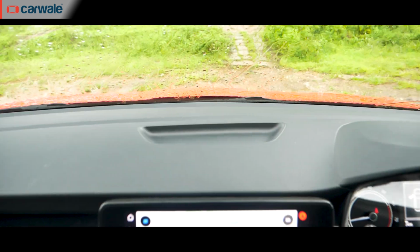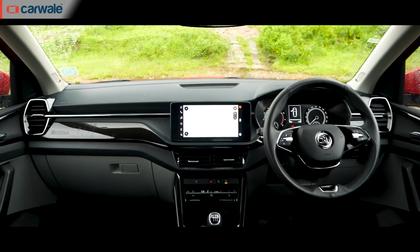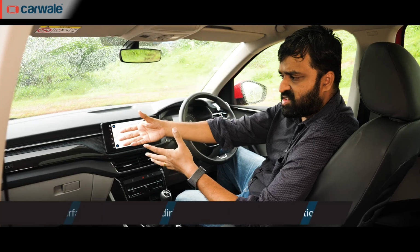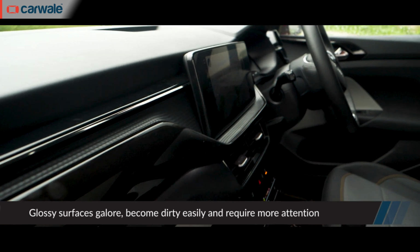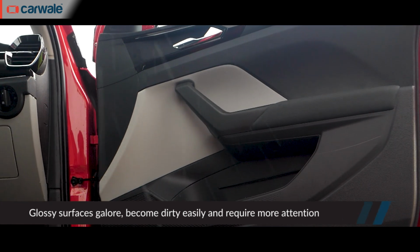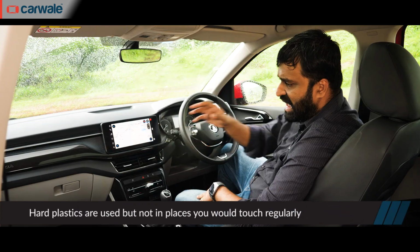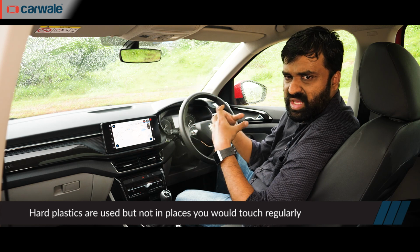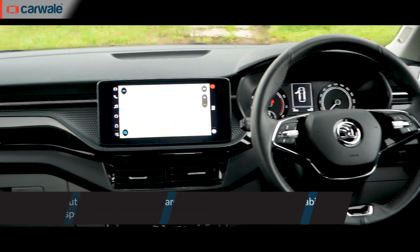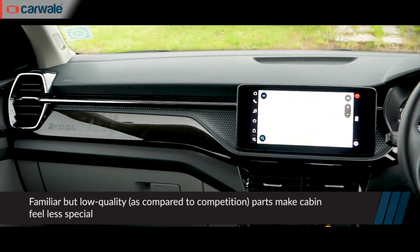Now, given that the car is aimed at the self-driven market, Skoda has put its best foot forward in terms of the front of the cabin. You get a mixed bag of plastics with some nice glossy ones like this, which, while looking premium, will become dust and fingerprint magnets in the long run. What we also found odd is the quality of some of the plastics in the doors as well as the dashboard in major non-contact areas, which feel like a whole segment down and looks odd, especially when you consider the car when looking against the competition.